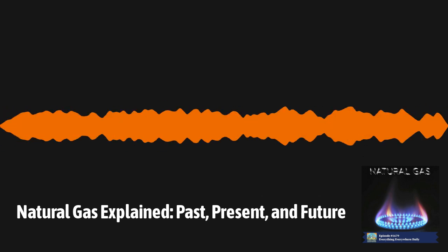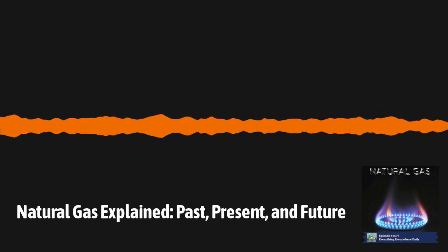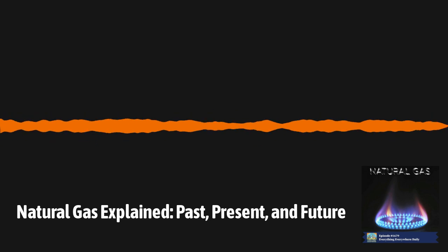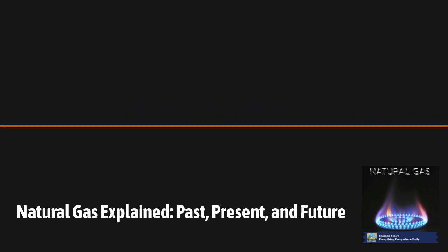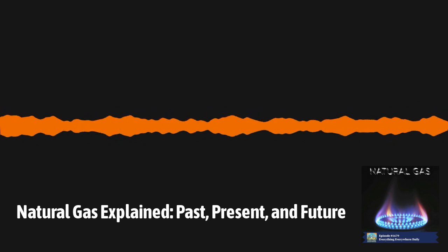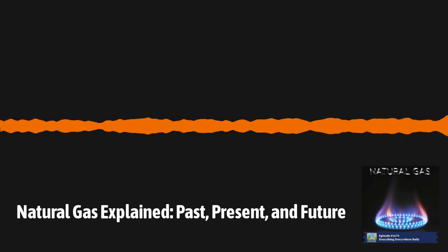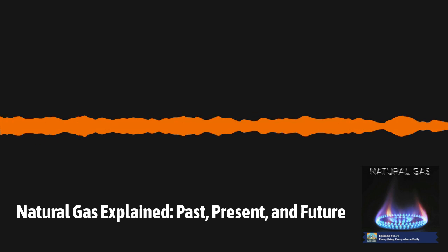Before being distributed for commercial use, raw natural gas undergoes processing to remove impurities, moisture, and unwanted gases, ensuring that it meets safety and efficiency standards. This is designed to increase its methane content to make it cleaner burning. Methane is odorless, colorless, and tasteless in its pure form.